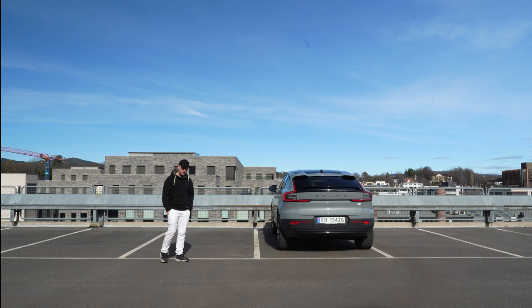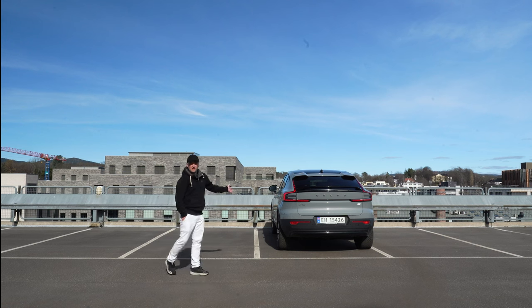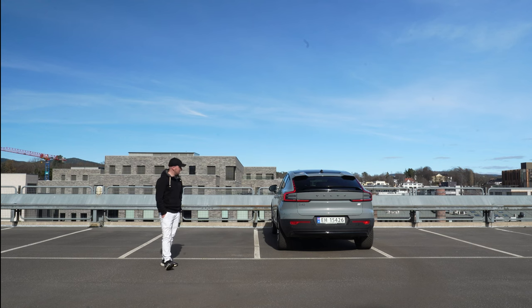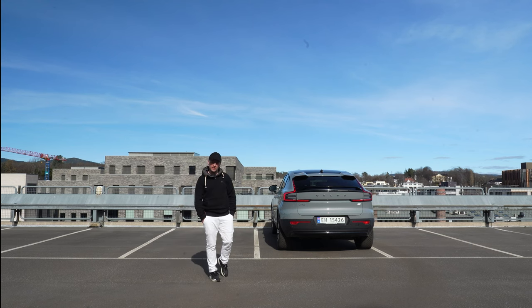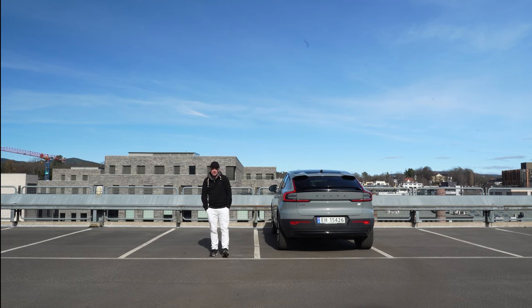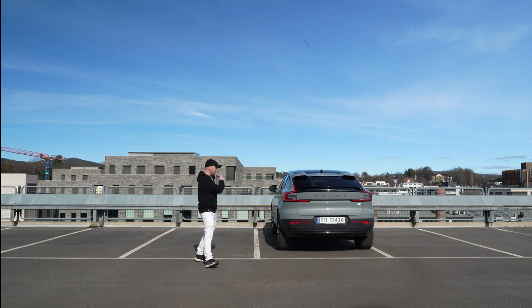So this is the C40 Recharge Twin Ultimate, finished off in the classy and stylish Vapor Grey. It's a press car that I've been borrowing from Volvo Car Norway for about a week. Actually, exactly a week. Picked it up last Monday. Today is also Monday. I've driven it slightly over 2,000 kilometers. And in this video, I want to make my good, bad and ugly after 2,000 kilometers in the C40, model 24. So I hope you will enjoy this short video.